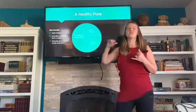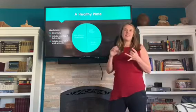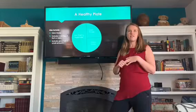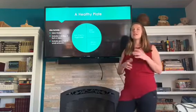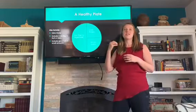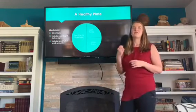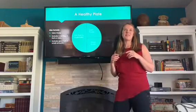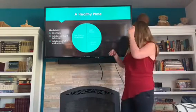Lean protein, this would be your chicken, your fish. You could do a leaner cut of beef, like a flank steak. You're going to want to try and avoid some of those higher fat beefs, such as prime rib, ribeye, but I know being on a college budget, that might be hard to do.